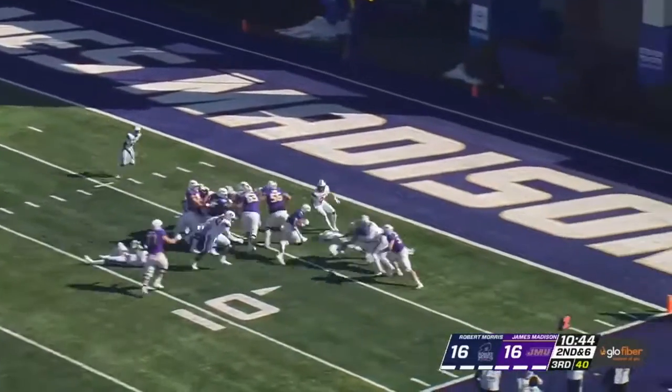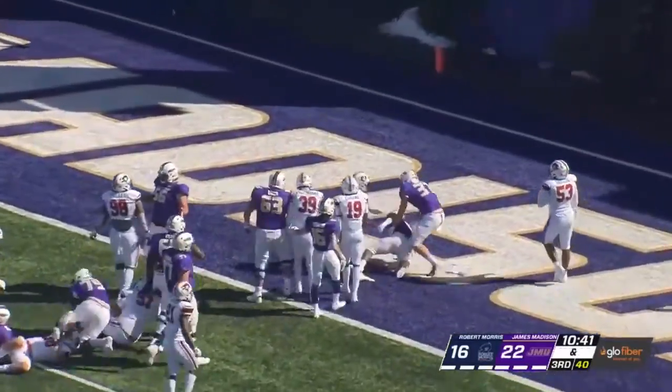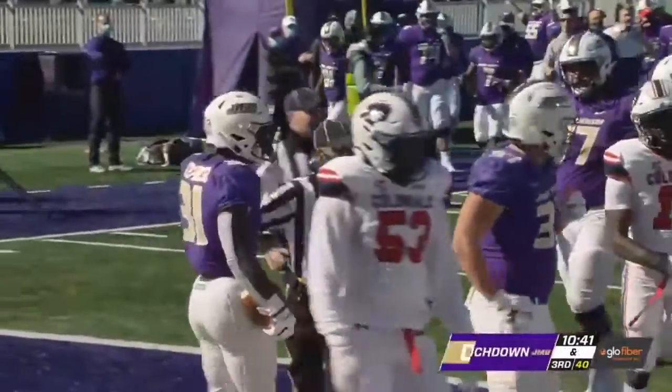Ajay Obase spins and turns into the end zone. Nice little jump side cut that was for Percy Ajay Obase.